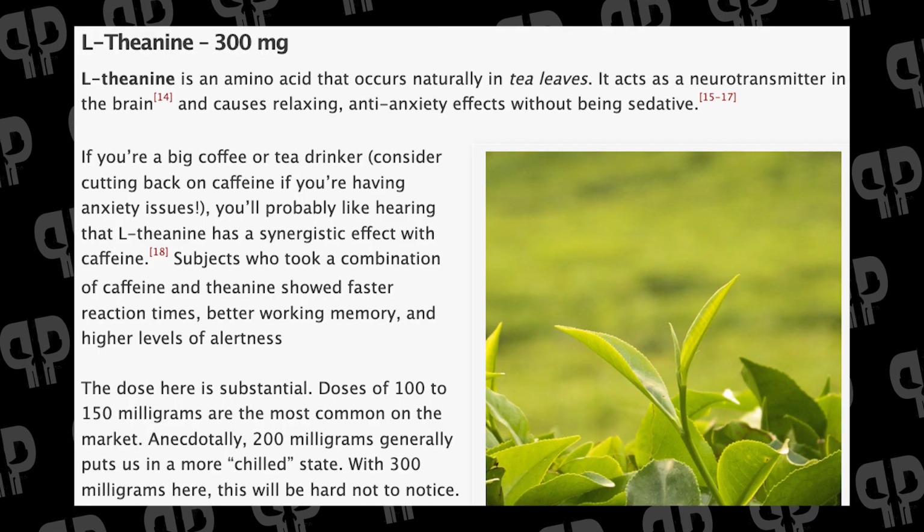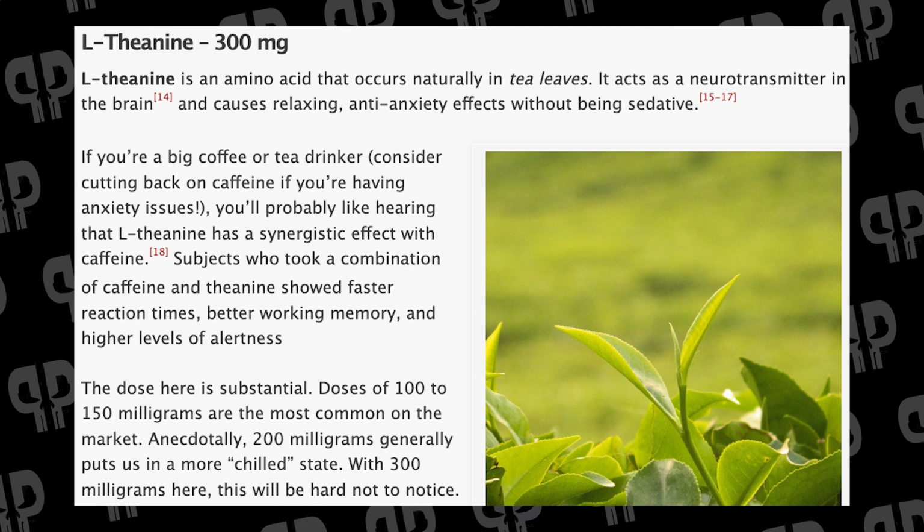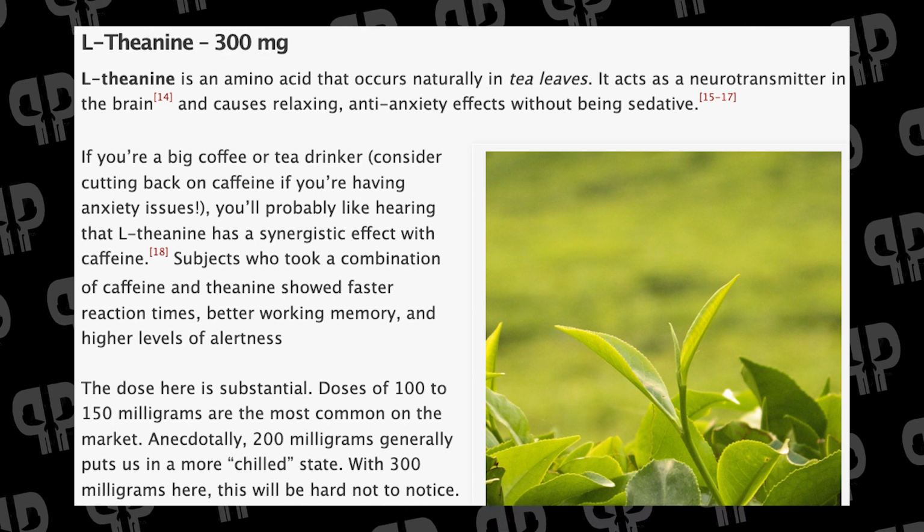Now, after the ginseng, we get 300 milligrams of theanine. Now, theanine is an amino acid that occurs naturally in tea leaves. We see it alongside caffeine to calm it down.